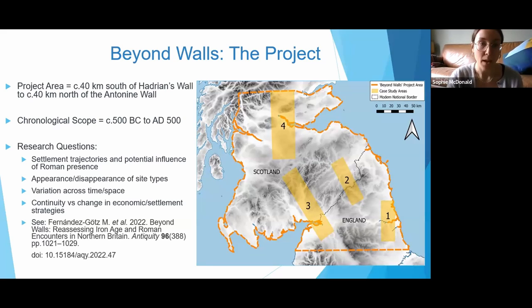Variation across time and space, which I've touched on just there, but in general, the broad patterns that we're seeing within our study area, and also transition and change in terms of economic strategy, so what's happening in the wider landscape as well. These are outlined in more detail in an Antiquity paper that was published last year, so I'd strongly recommend you go and check that out if you want to read in any more depth about those.